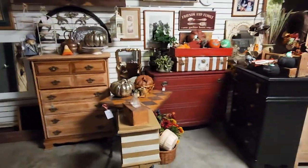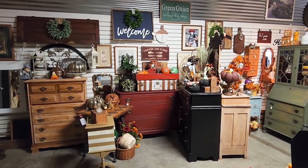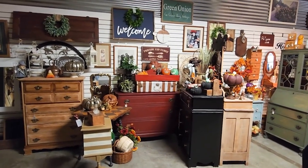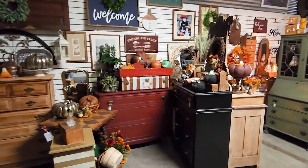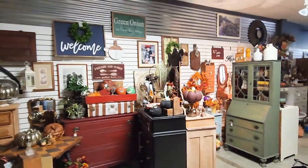So that's everything in our booth right now. Again, this booth is located at My Treasure House in Edwardsville, Illinois, and our booth name is Green Onion Vintage. So if you ever stop by, you can come back and see us. We're on the right-hand corner of the store. And then we also have a booth at 3rd Street Market in Greenville, Illinois, which I haven't taped in a while. So maybe I need to head over there and do an updated tour of that booth.